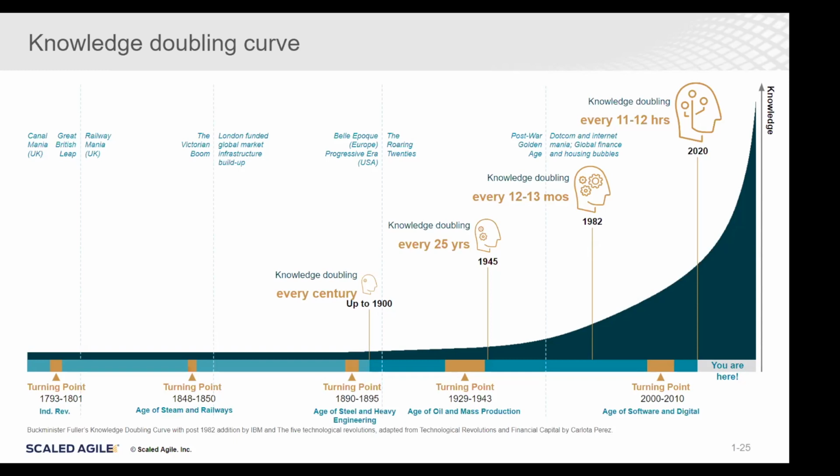And so now we see in that technological revolution, the age of software and digital, a massive change. So combining the age of oil and mass production and software and digital, we see the scope of what changed there. All of the different ideas, all of the different technology that was implemented in these revolutions has just exponentially grown in their focus. So it's no wonder that as a business, looking in today's day and age, we can see that in the 2020s, knowledge is doubling every 11 to 12 hours instead of 12 months. 12 hours.